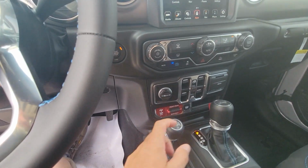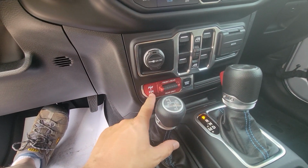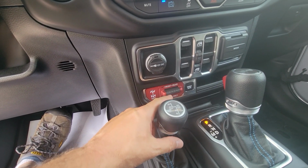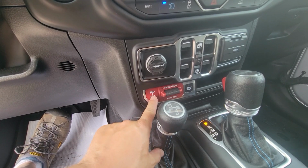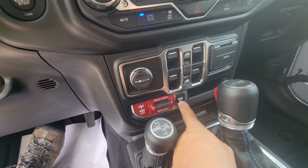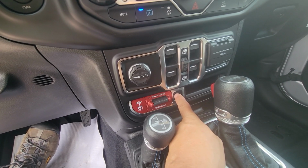But here's the beauty. Here's your front and rear locker systems. Okay, rear only, front and rear. You can't lock just the front, but you can do both of them at once. You got them off, and then here is front and rear lockers. There is your sway bar disconnect on there.